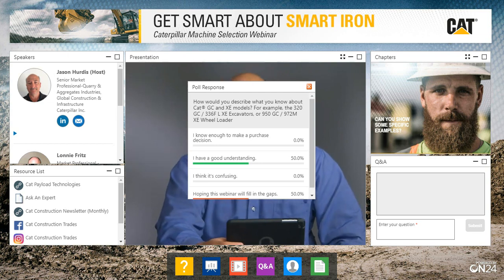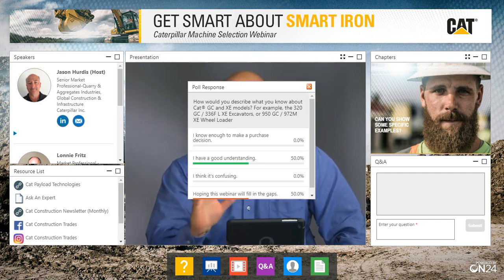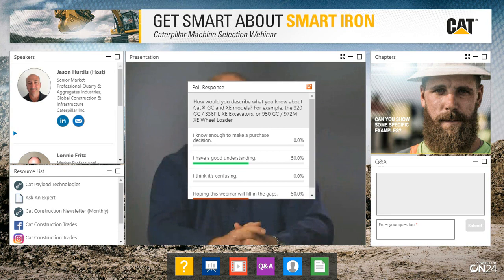I think we'll start with the excavators, Lonnie. We'll start with you talking about the next gen excavators, hit some of those profiles and how the GC is different from the 323, because there's not an XE in the excavator world, is my understanding. That is correct. There is not. So you have a GC, a traditional standard machine, and then you have the 323.